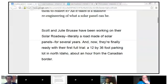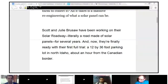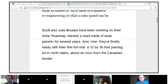So what's the opposite of literally? I think literally means not practical. Okay, very good. Literally doesn't mean not practical. What it means is not figurative.